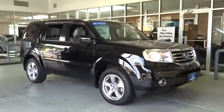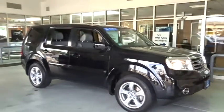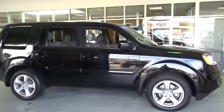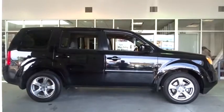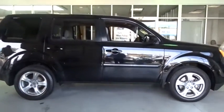2013 Honda Pilot. Optimal utility, indulgent interior, powerful performer. You'll be ready for almost anything in the Honda Pilot. This vehicle has less than 35,000 miles.